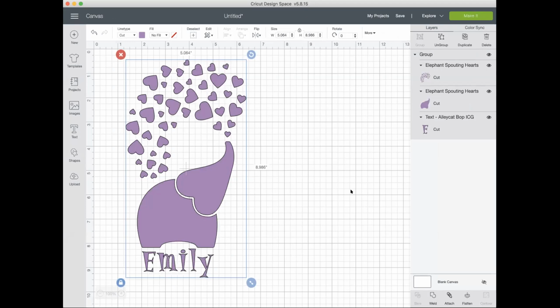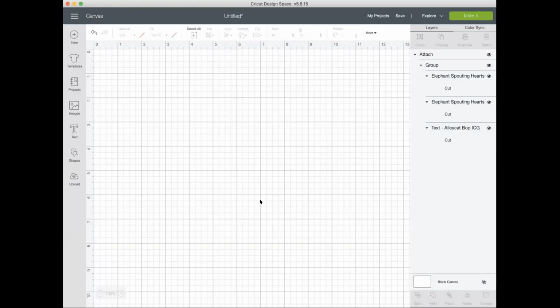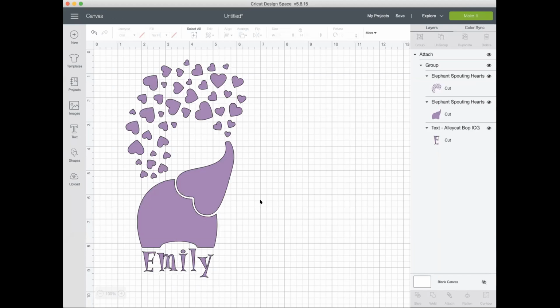So now you can also do an attach, which is down lower, so that when I go to make it, it's all one group together. Everything's going to cut out of the one color, and it's all going to be on one mat. So let's say I want this to be for that baby onesie, but I don't really know how to size it.